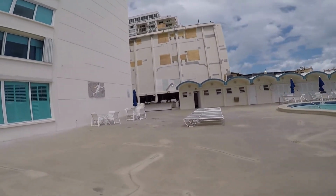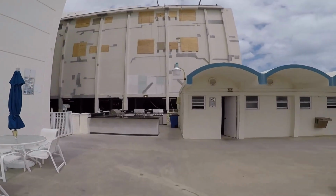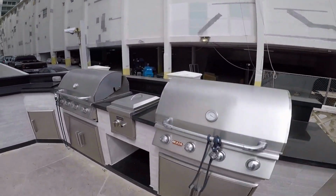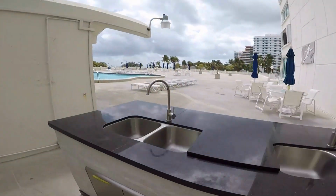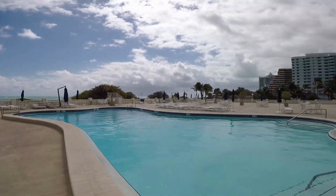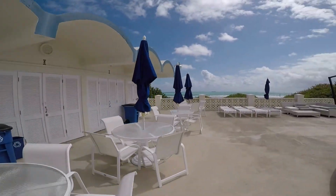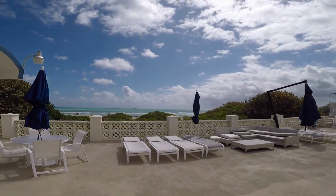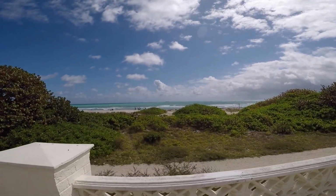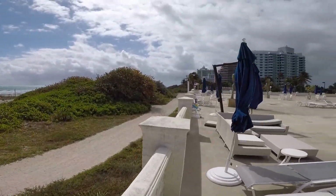Over there, as I mentioned, is the barbecue pit. There are men's and women's lockers here. If you need to have a cabana for the summer, good idea, if you want some. There's your beach. You can walk along this path all the way up to the 100th Street.